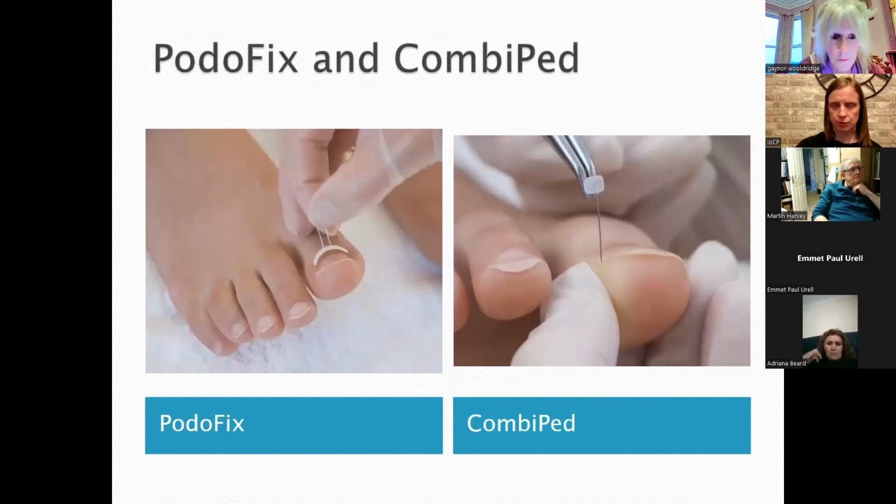Again, the first one, the Podofix, is a combination of the wire and the plastic. The plastic part you physically bend to mimic the shape of the patient's toenail that you're actually working with. So there's not going to be too much traction. That brace is applied with the glue, and there's a little device that you twist and tuck in the wire just to apply the traction that you feel is appropriate for that patient.